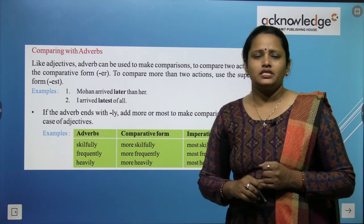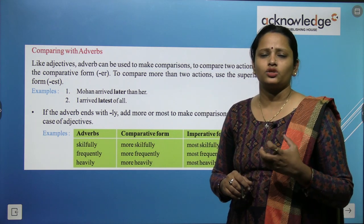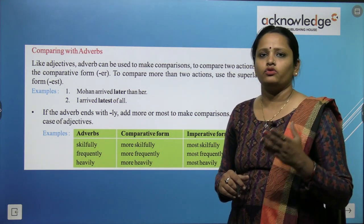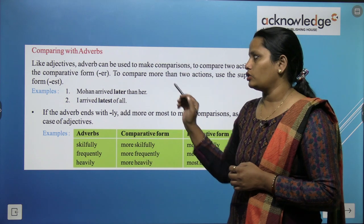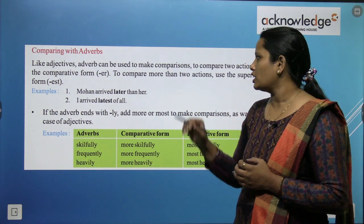Now, what is comparing with adverbs? So adverbs में भी comparison होता है, जैसे हम adjectives में comparison करते हैं, so वैसे ही हमें adverbs में भी comparison करना होता है. Like adjectives, adverbs can be used to make comparison.